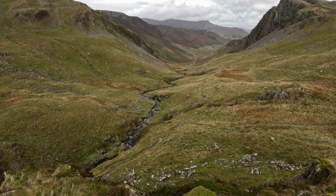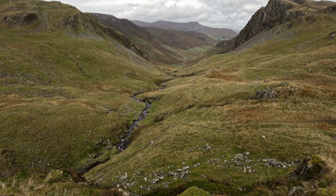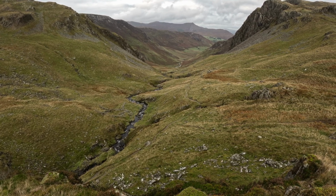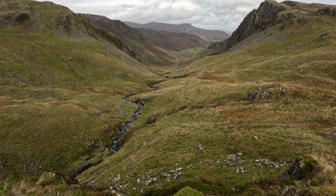So the path below me here comes up from the Newlands Valley, and there is a Dalehead Horseshoe which comes up the valley here, up onto Dalehead and round Hindscarth, Robinson and back down, kind of a shorter version if you like.